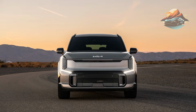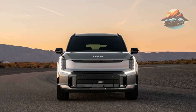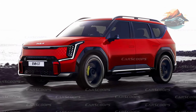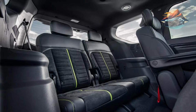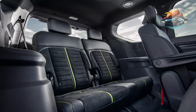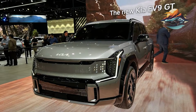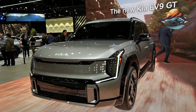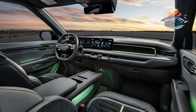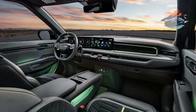A 7-seater with nearly Hellcat numbers, running dual motors, adaptive suspension, and targeting a sub-4.5-second sprint to 60. That's wild territory for something that can still haul kids, groceries, and a boat on the weekend. Range sits between 230 and 304 miles, depending on trim, and every version now rocks the NACS charging port, so you can juice up at Tesla superchargers.